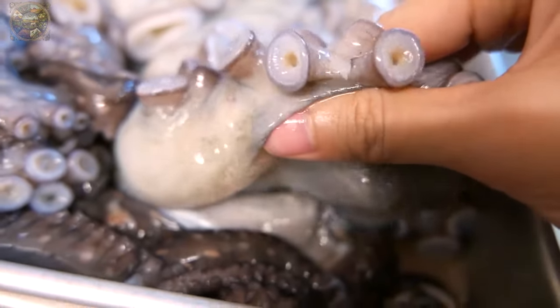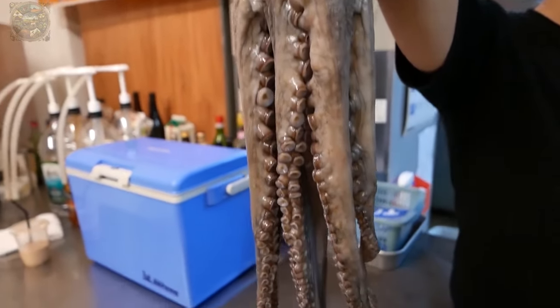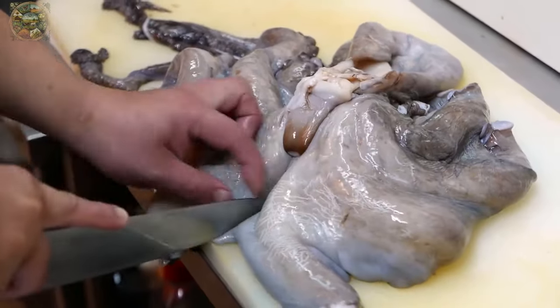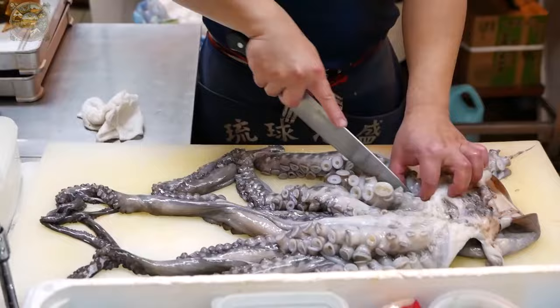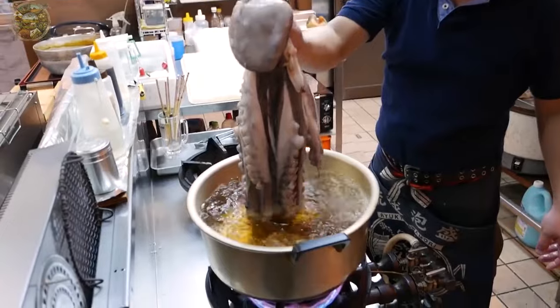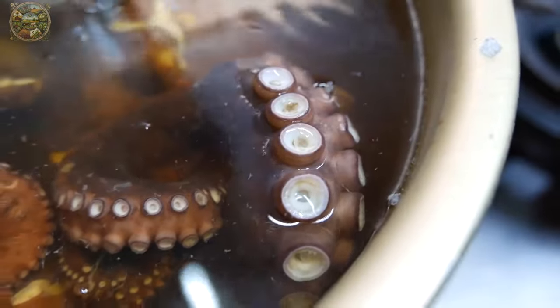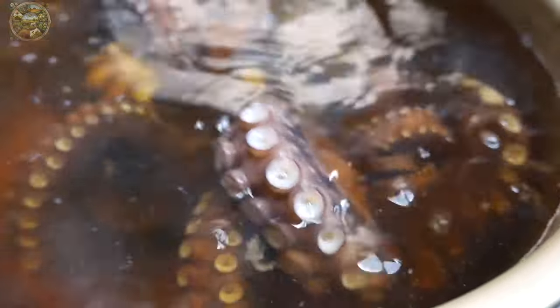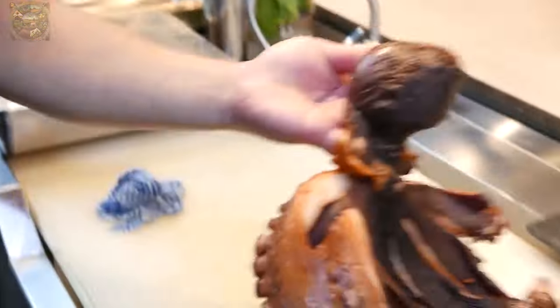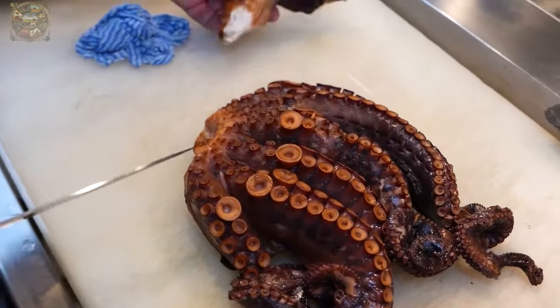Did you know that octopus holds a special place in Japanese cuisine? Particularly in delicacies like fresh sashimi. In Japanese culinary tradition, the succulence of octopus meat is directly proportional to its size. To ensure optimal freshness, chefs promptly process the octopus upon its arrival ashore.